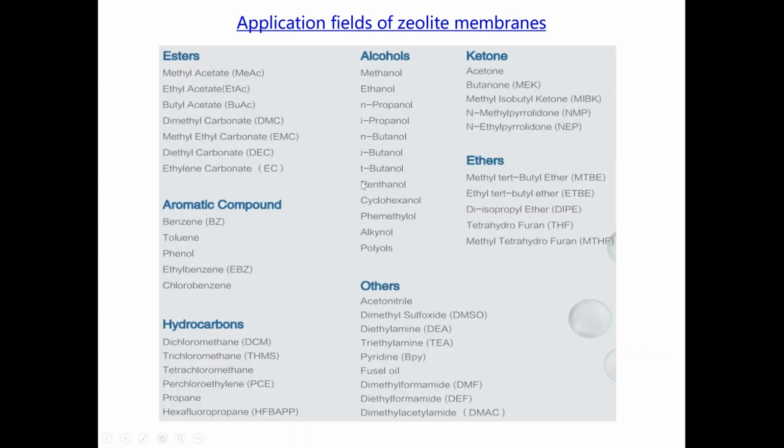These are the application fields of our membranes. They can be used for various dehydration. And in the following, I will show two cases. One is dehydration of ethanol in renewable energy industries, and the other one is dehydration of NMP in the lithium battery industries.